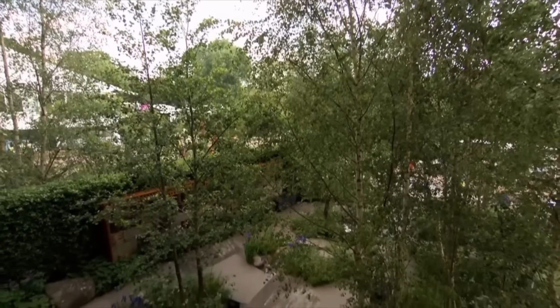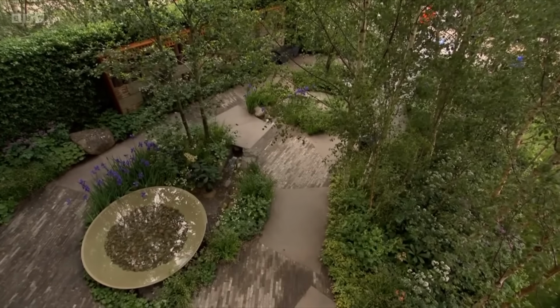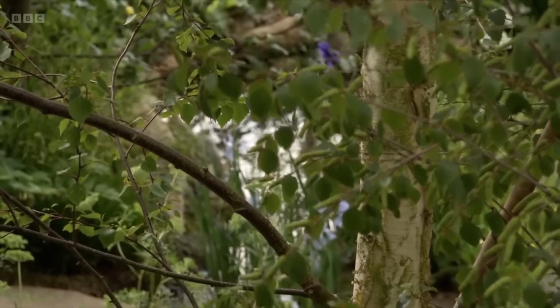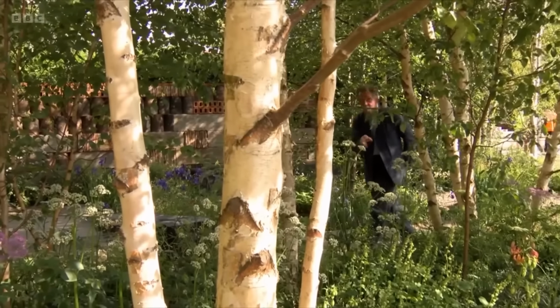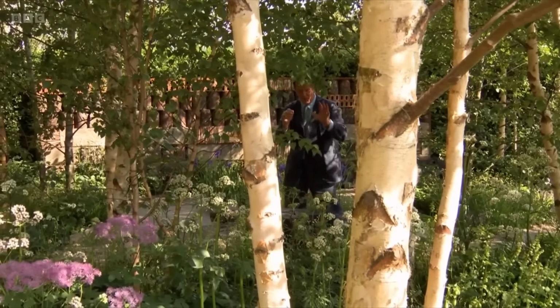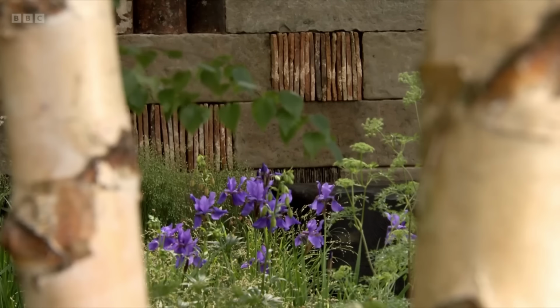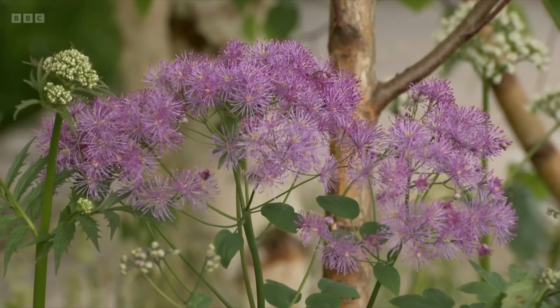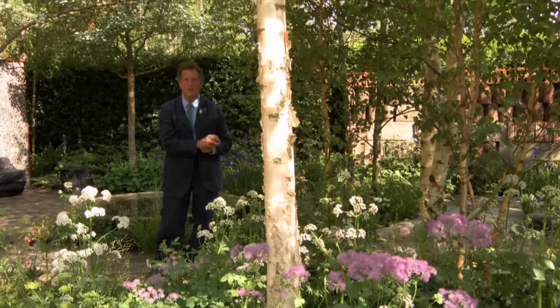Trees really do create this sense of woodland, and you're at the woodland edge and you're catching glimpses of these glorious irises and the water behind you, and also this woodland planting, which is very naturalistic but actually carefully done. But in a sense, it's set against the white of the stems, the black of these stumps, the hard landscaping. This is not a recreation of a wood. It's not simply a pastiche. It's taking the idea of woodland and then creating something from it. And that comes across. This creativity that you see in the garden is absolutely essential to it.